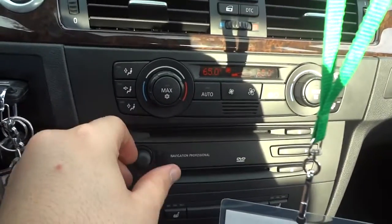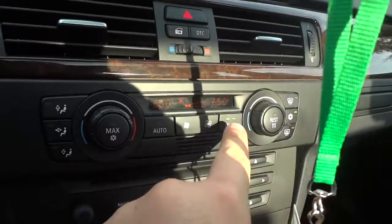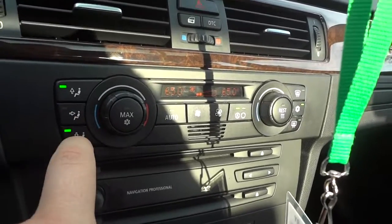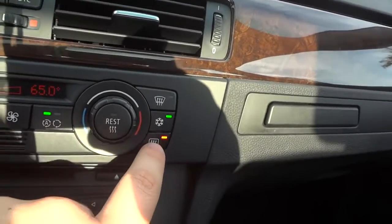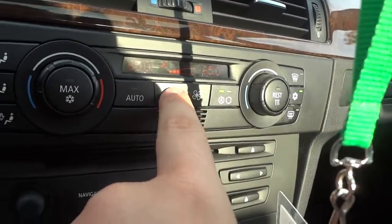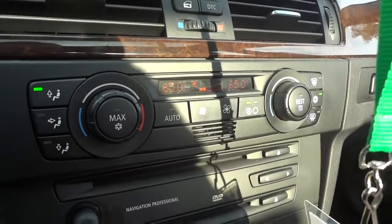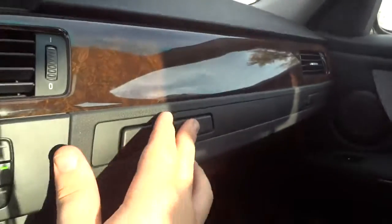Anyway, you can control the volume right here. Right up here is your easy-to-use climate control. Different zones. Defrost, rear defrost. Recycler, fan speed, automatic. It also has a dual climate control, which is nice. Driver and passenger can add their own temperatures. Right here, you have fold-out cup holders.